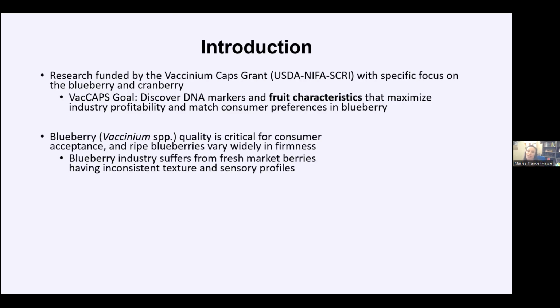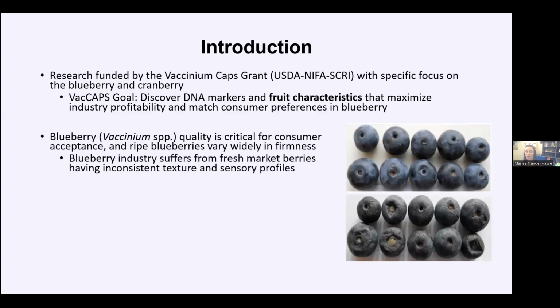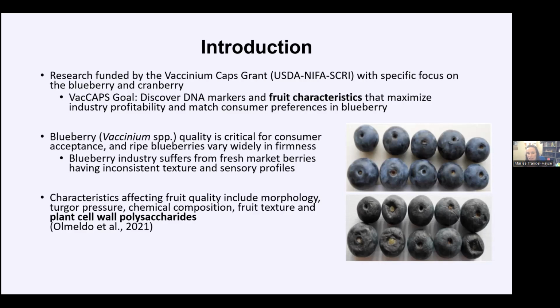Now, blueberry quality is critical for consumer acceptance, and ripe blueberries vary widely in firmness. Unfortunately, the blueberry industry has been suffering from fresh market berries having inconsistent texture and sensory profiles. So what that means is blueberries being harvested from the same orchard at the same time, being packed into clamshells and being shipped to wholesale markets are varying in their firmness. So some clamshells are holding up well, while others are degrading rapidly. And research has been looking at why this variation is occurring.